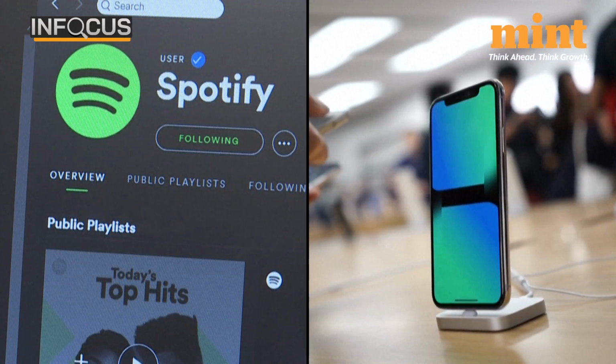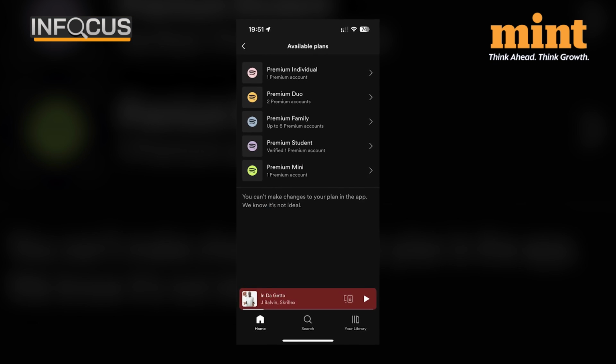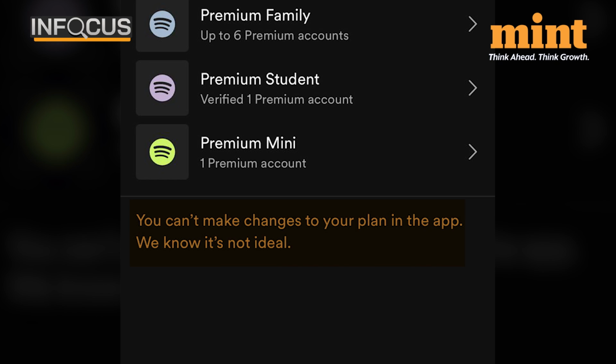If you have an iPhone and use Spotify for your music needs, you would also get this message if you try to upgrade to premium or change your plan in the app. It says that you can't change your subscription through the app, though they don't mention it here. You basically have to log on to their website and upgrade if you want to do that.